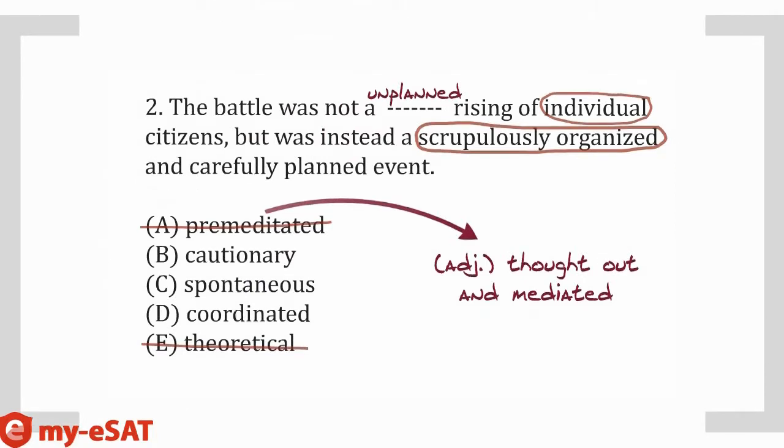Great. Now and only now can I look at the answer choices. This problem is a fabulous one to illustrate the power of our expectation word. Because we know that we are looking for something that means unplanned, cross off A, premeditated, and E, theoretical, because those mean nothing similar to unplanned. In fact, premeditated means the opposite. It means you definitely thought out and meditated the event beforehand. Did you accidentally choose answer choice A? Well, if so, you're not alone.